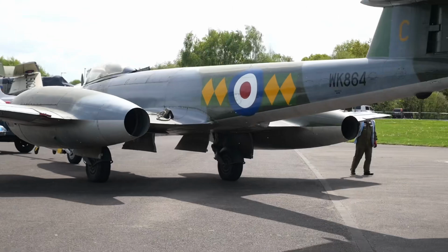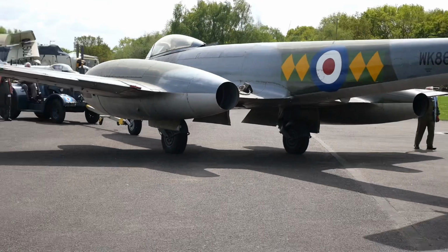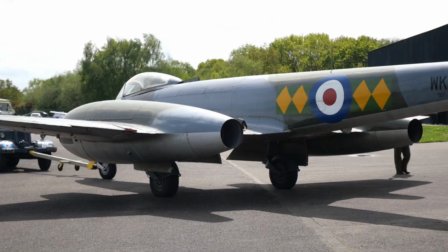Now I'm just moving back a little bit, because although it's a small jet fighter aircraft, it's still big enough to cause me a little bit of damage if I get in the way of it and hurt it. So I'm clearing out of the way and making their job easier. I've been told I'm probably about right here, which is great.